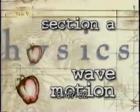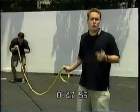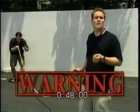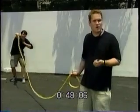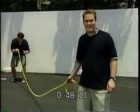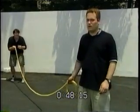Section A. Wave motion. We can demonstrate wave motion by using a rope. But warning, do not try this at home. While doing so, others could see you and brand you a rope dork. So if I'm holding a piece of rope at one end and Matt is holding it at the other end, we can make a wave when I do this. Hey, look at the rope dorks! Aww.